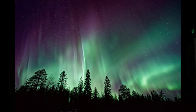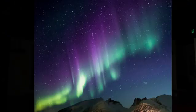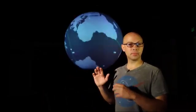They come in many colors, including blue and violet, green, orange, and red. They are a complex result of interactions between the Earth's atmosphere, its magnetic field, and the sun. The sun is constantly blowing off material into space. We call this the solar wind.